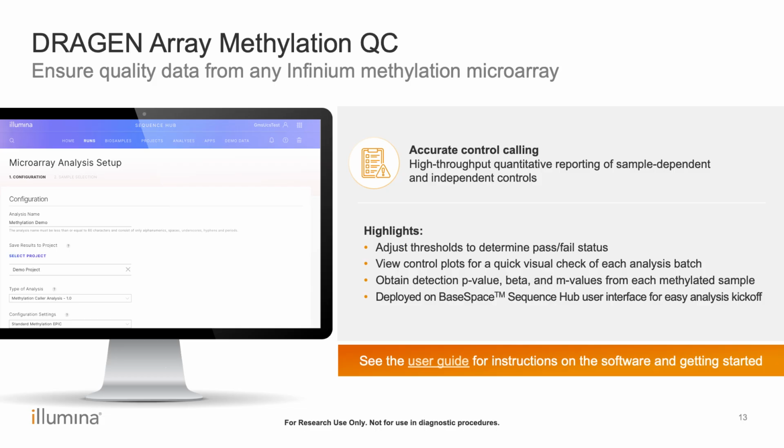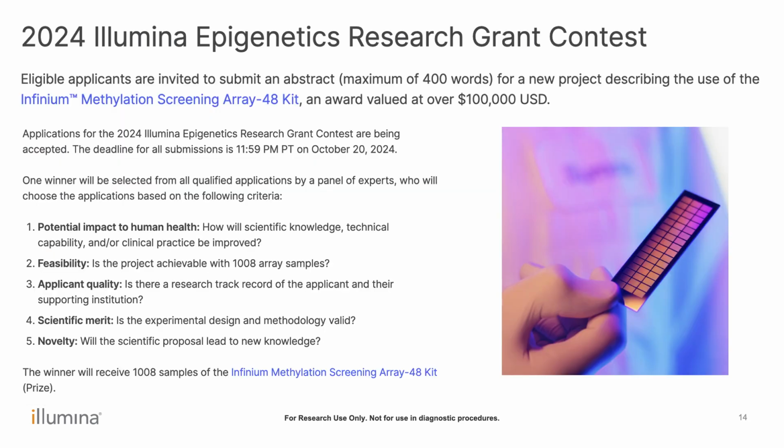But again, like I was mentioning before, the DRAGEN Array software, we actually have methylation QC for it. You guys are really lucky. You have a phenomenal epigenomics core here that they're actually looking into this as well if there's interest in MSA. But we're having them test out some of this. It sounds like it's going to be very useful, highly streamlined, and works very well with both EPIC as well as the MSA.